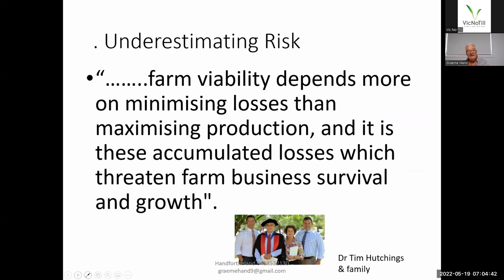It's more about minimising losses than maximising production. What can you do that makes money every year? So slow and steady wins the race, which isn't very attractive. That's my point of view. Others are a bit more gung-ho about things, whereas I'm saying slow and steady wins the race.